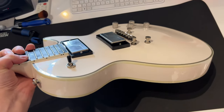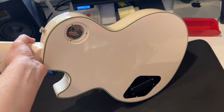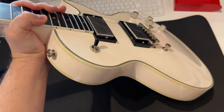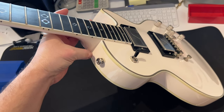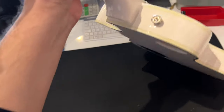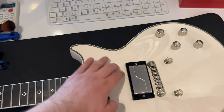And here it is in all its glory, the full thickness double bound body of the Prophecy. This is not new, the first and the second generation of the Prophecies had it, and it returns for the Jerry Cantrell signature. A lot of people, including me, were not fans of the big colorways that the third generation has, the neck axis, etc. We like our full thickness bodies. Obviously no poker chip and no pickguard for the bone white Prophecy.